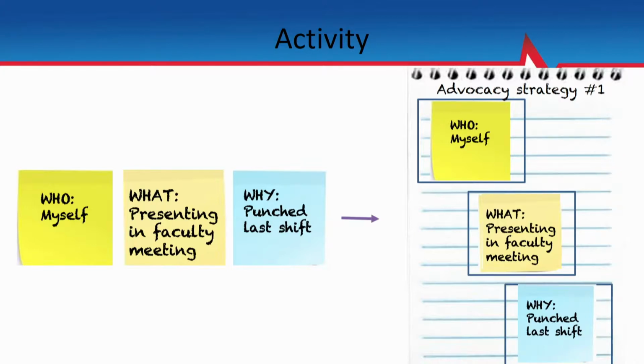This is more of a narrative, an example activity. So if it doesn't exactly speak to you, that's okay. But maybe it's something you might want to start thinking about. Like I said here, you're going to advocate for yourself by presenting in a faculty meeting because you were a victim of workplace violence. It doesn't have to correlate exactly to your story, just create a narrative. This is just for fun. It's a quick activity.